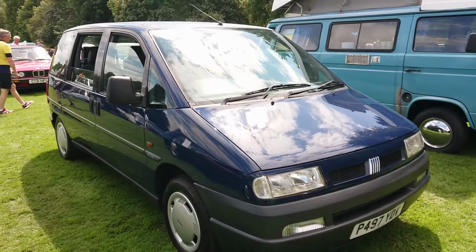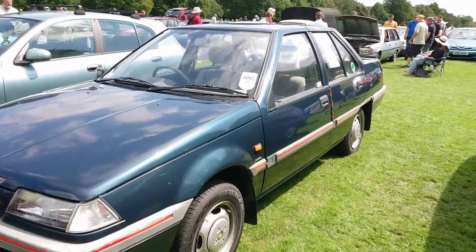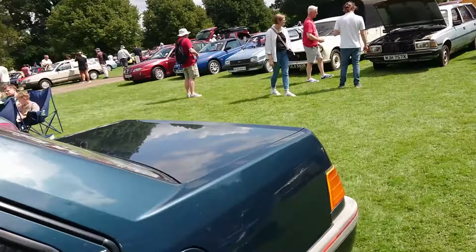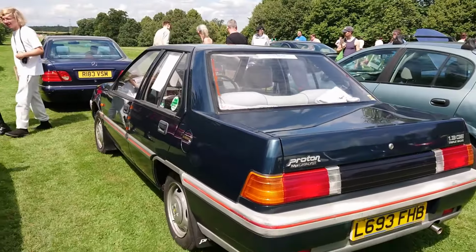1996, 1997. Fantastic. Proton 1.3 GE Saloon. Yes, base model 1994. Part of the legendary John Copeland collection. Yes, indeed. He's here today somewhere.